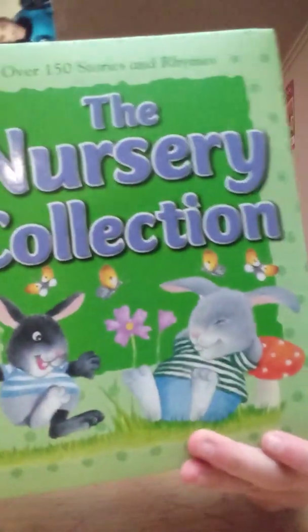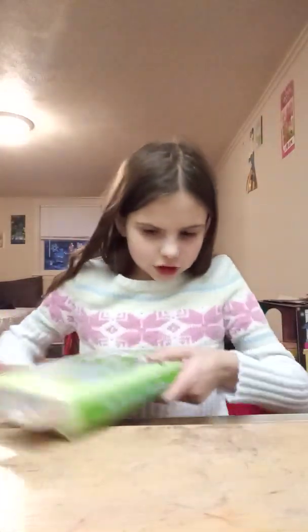Ooh, it's a story next. When we read Monday or maybe Friday, we're going to read about Floppy Bear. That was pretty interesting because it made you interact with it. So that was our nursery collection. Let's get reading our Third Wheel.